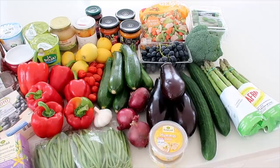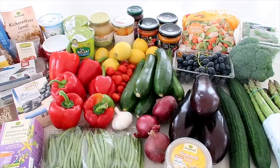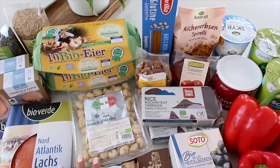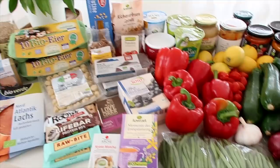Alright guys, so we are back home from the grocery store, and this is what we got. I usually do this on Mondays, and I really try to get enough food for the week so that I don't have to go so often. Of course, fresh vegetables tend to go quicker, but with dried goods, I really try to stock up on things like pastas and nuts, even yogurt, tuna or wild salmon. I got a few more packs of these that I've already put in the freezer, rice, lentils, things like that, just to save me time during the week.